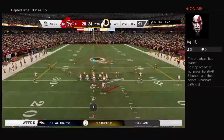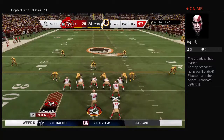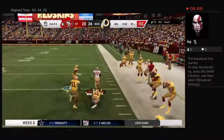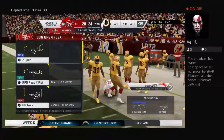Here we go. The 1st down run got 5. Here's 2nd and 5. Watch the pass. Now a toss play. It's Breida. That one covers 29 yards.